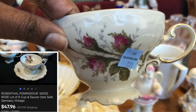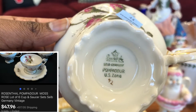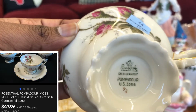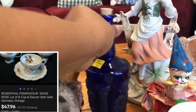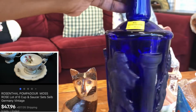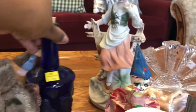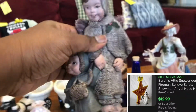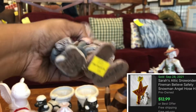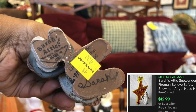Nope. All right. Now I picked this up because it was marked and I wanted to know what it was. I like to pick up things when I'm not sure. If it had its plates and there was a set of them, you could sell it for up to $48. Now, I don't know what this is. It looked new to me based on the cork, but if you know what it is, let me know. Now this gal, I picked her up because she's marked and numbered, and she's made by Sarah's Attic.